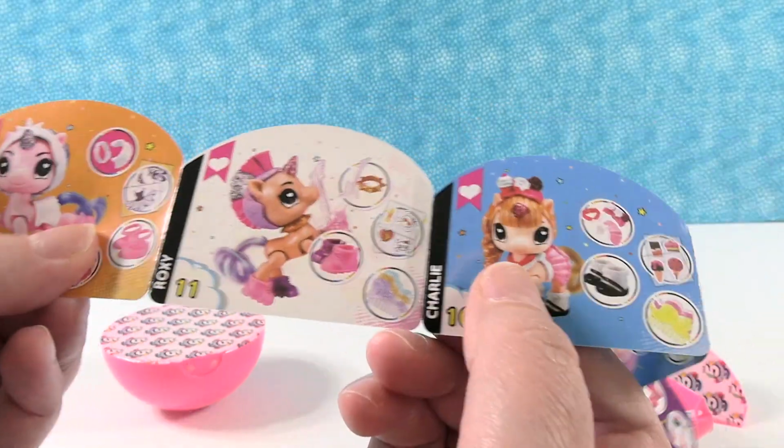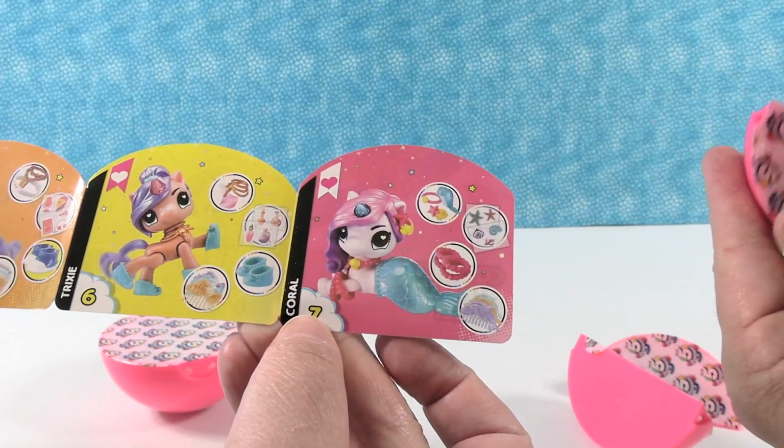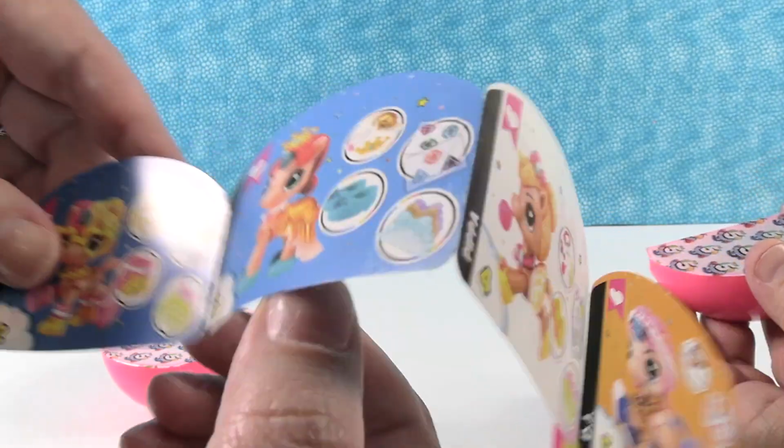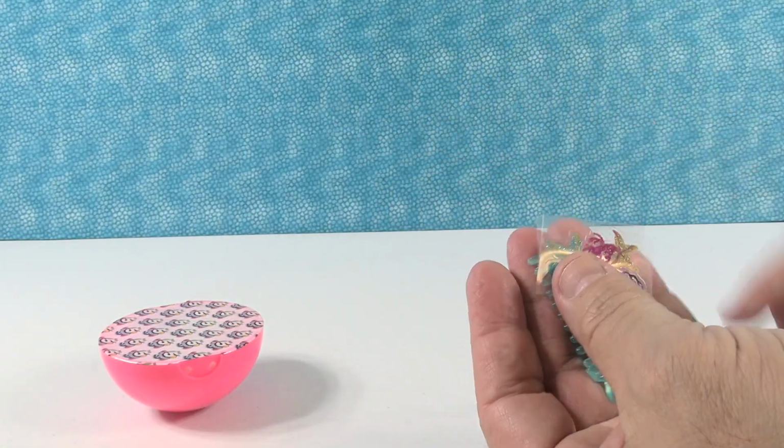Okay, here are all the different unicorns you can get. They are awesome. There are more on this side. Look at that mermaid one. Look how cute these are. So many fun ones to collect. Awesome.